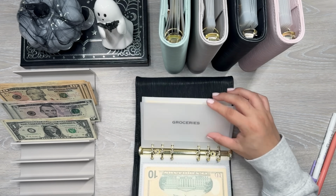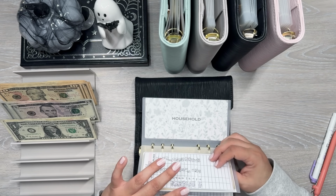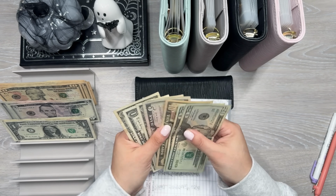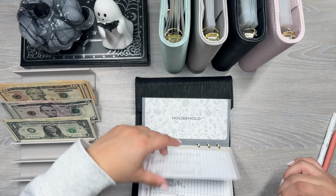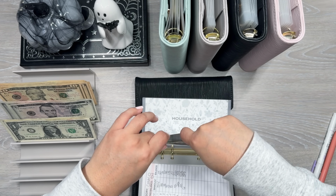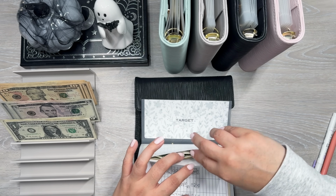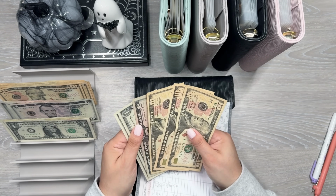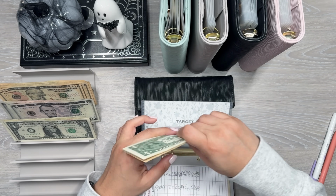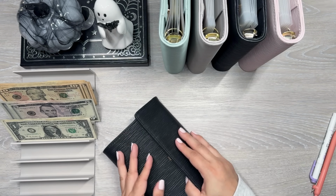I've been spending from these, so the trackers aren't going to be correct because I haven't fixed them yet, but let's see if I can condense these. No, so that one's good. Household. Ooh, a bunch of 10s. That one is good. Okay, I think I'm good in here actually. So yeah, okay. So that is about it.